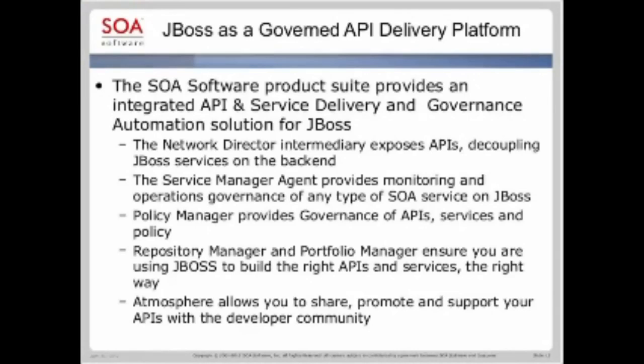Specifically in the JBoss world, we have our network director intermediary, which works seamlessly with services exposed out of the JBoss platforms. We have agents for various different JBoss components that allow us to handle last-mile security, monitoring, and policy enforcement. And then we have the delegate, which handles first-mile policy and an endpoint implementation for applications built on JBoss.